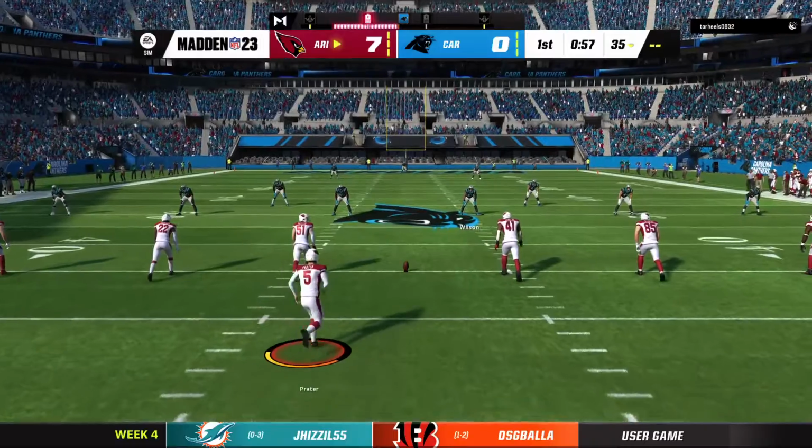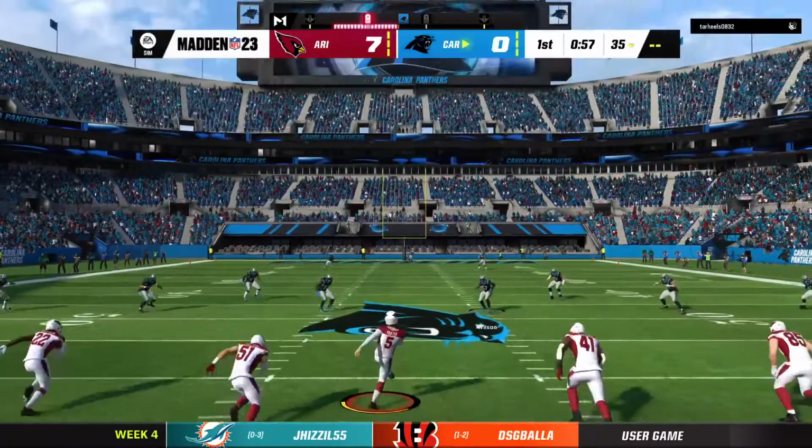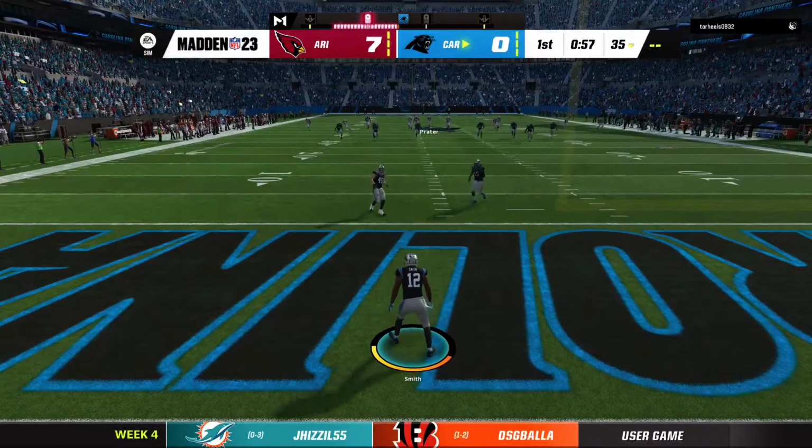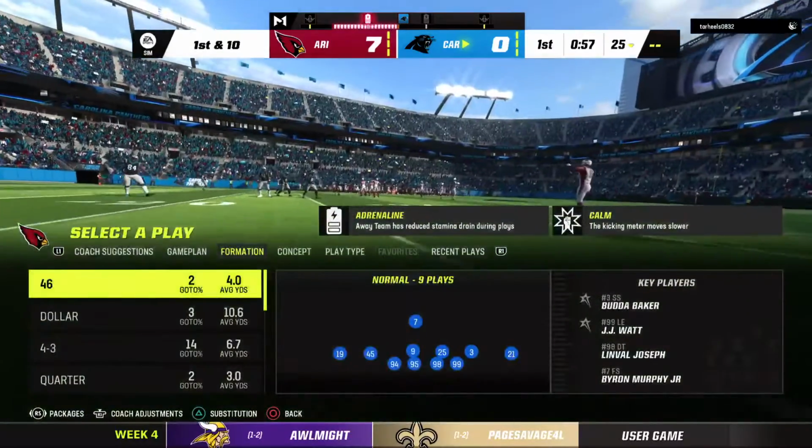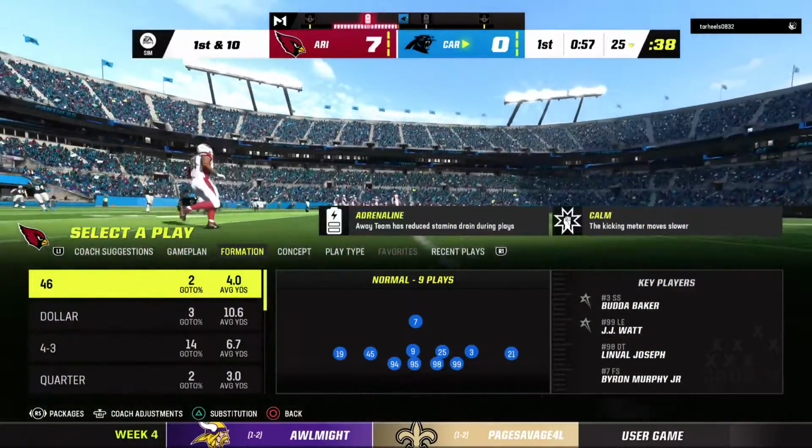After the touchdown, out is Prater to kick. Will not get a chance to return this one as it's through the end zone for a touchback.